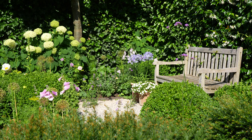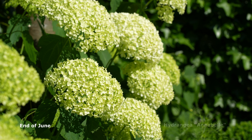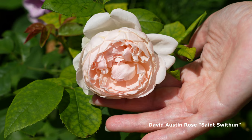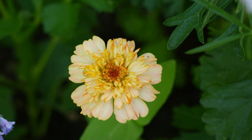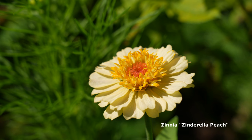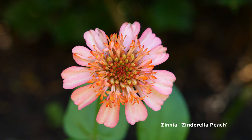The hydrangea Annabelle starts to flower. They start green and will turn white later, and in August they will turn green again. It is always a surprise what colors you get with the zinnias. The flowers last for many weeks and change color over time.